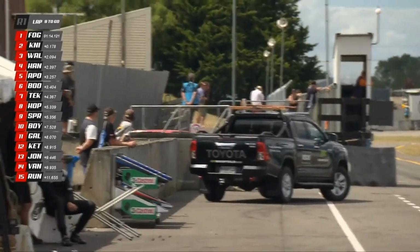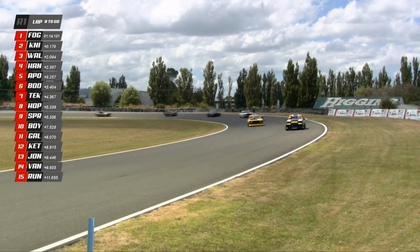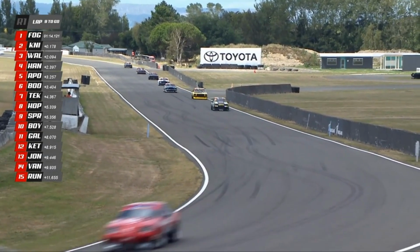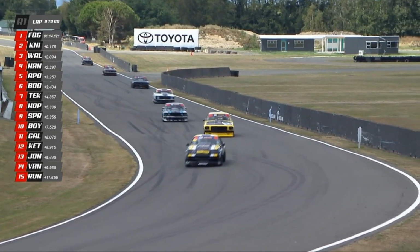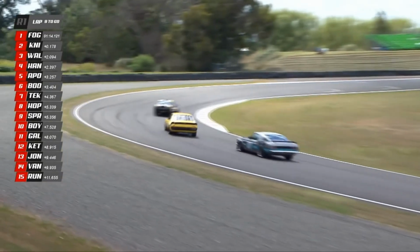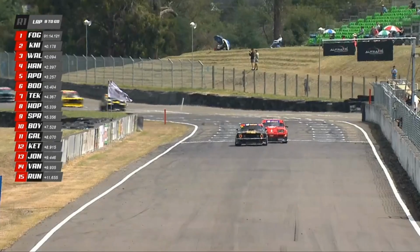And already, the 75, that's it. Game over. But there's a few more races left to go, so I'm sure he'll get that fixed up and get back out again. The top 2 pulling away at the front now. They've built up a quite strong lead early on, and it is early days in this one, but as we expected, a classic battle between Fogg and Knight is starting to come together as the rest of the field fight on behind.